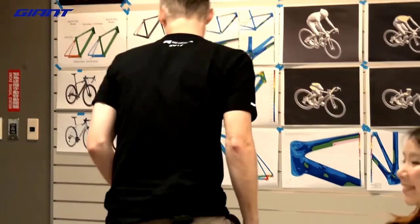So overall, it's teamwork. We have aero experts, engineers, and aesthetic designers. We all work together to make this terrific new TCR. Awesome. A lot of great things coming together. Thank you.